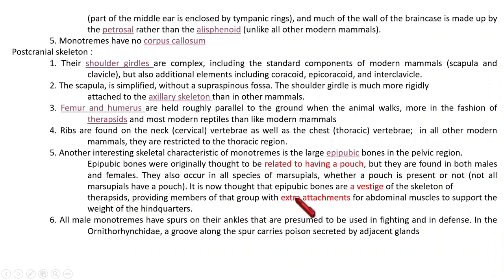What was its role there? It gives some extra attachments for the abdominal muscles. For what? To support the weight of the hind quarters of its body. So it just gives space for the extra attachments for the abdominal muscles. That's why they possess this large epipubic bone. Whatever it be, the feature we need to note is that monotremes possess a large epipubic bone in the pelvic ridge. All the rest of the things I just explained for your better understanding.